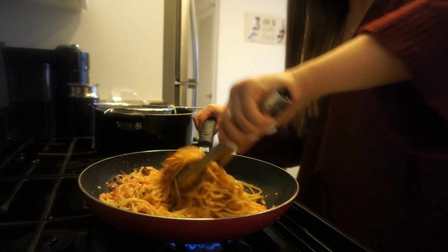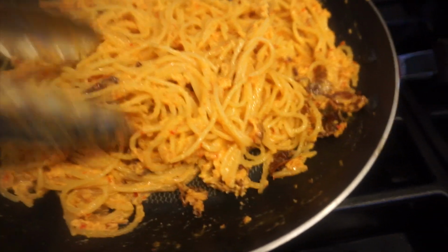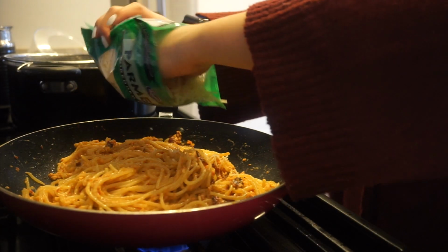And it smelled so good. That chili garlic sauce is not too spicy. Once it's combined, we're gonna turn our stove to a low. And we're gonna add in our Parmesan cheese.